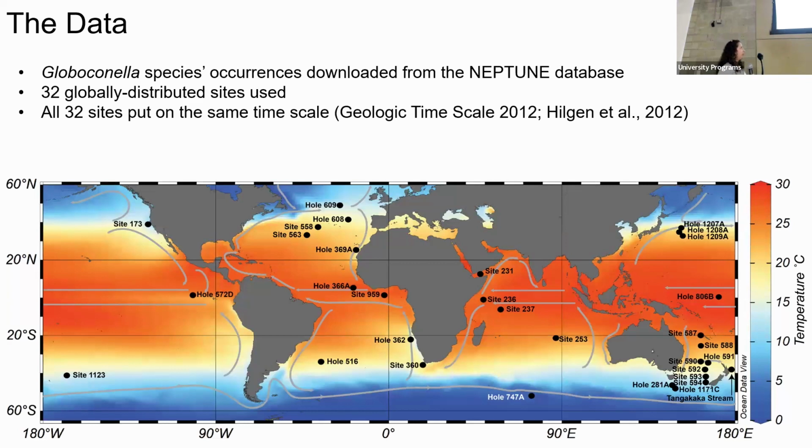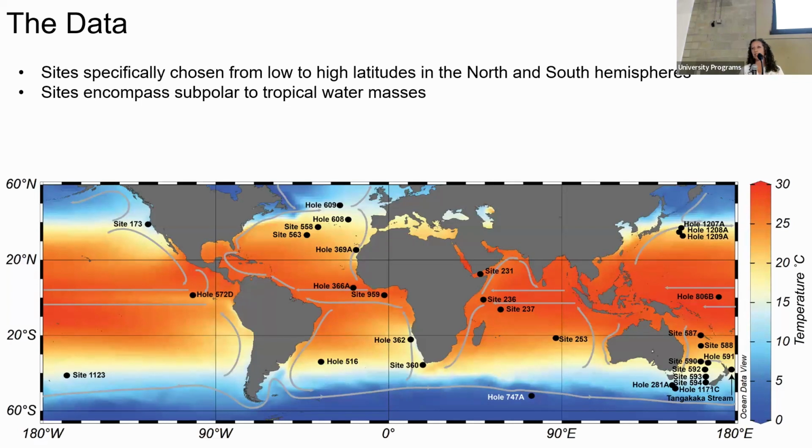All of those sites were put on the same age model and time scale. That's what took the majority of time here. If you want to talk more about that, I'm happy to. But it was tedious, that's fine.